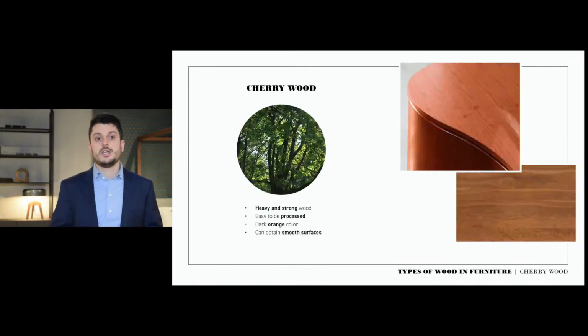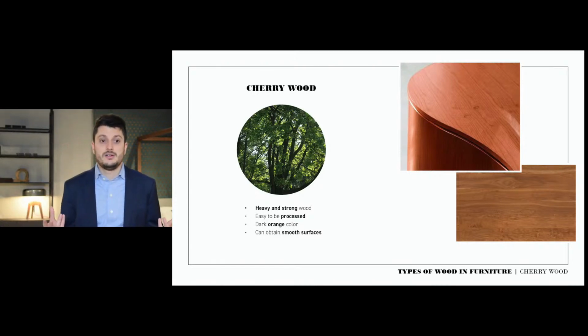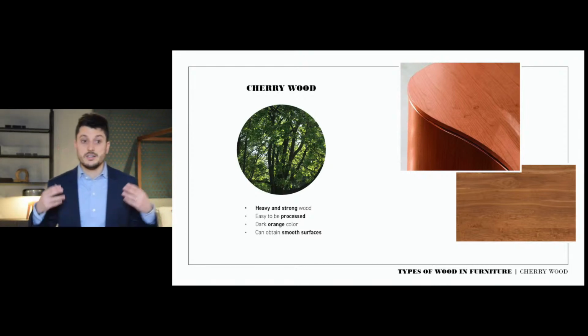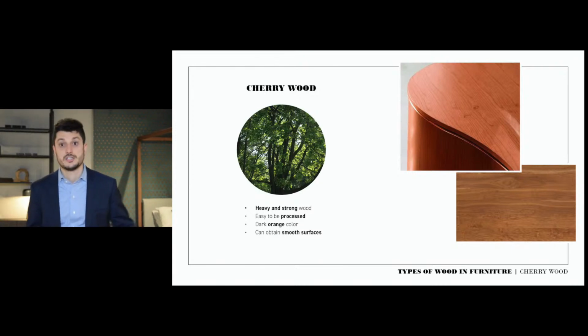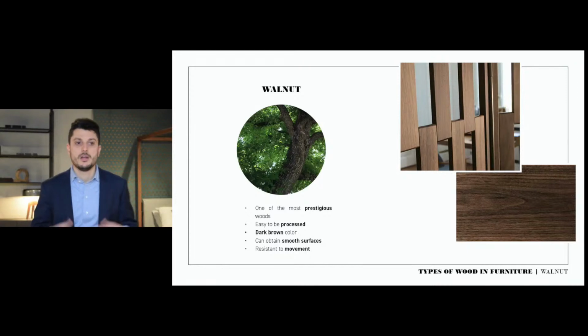Cherry wood is quite old-fashioned, probably because of the dark orange color that it has, but it is a very heavy and strong wood, very easy to process, and with this wood we can obtain smooth surfaces. Another very important wood that we can remember is walnut.